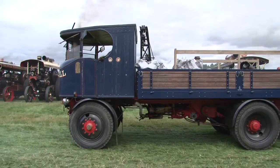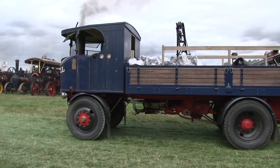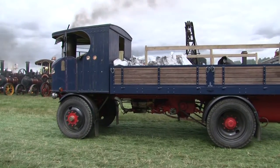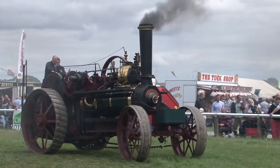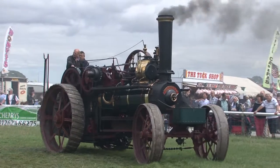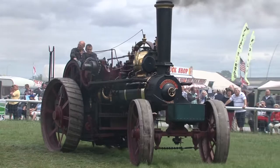And Robert Goodwill's lorry just coming up towards us. This is the Sentinel wagon from 1925. Was restored from scrap condition in 1998. As I say, completed the London-Brighton commercial run last year.